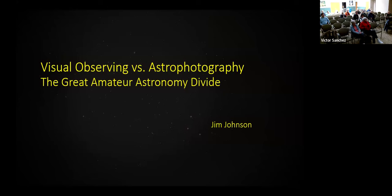Trying to get to a dark sky site, actually, let me add here. Victor talked about aperture being a big determinant of what you can see. A dark sky opens up more things for you to see than even aperture does. So keep that in mind.